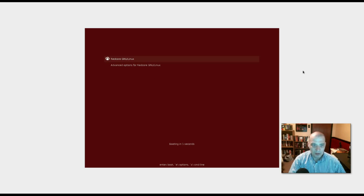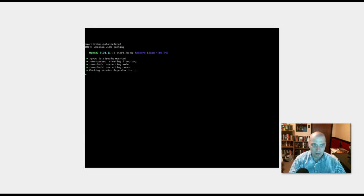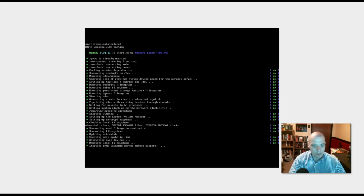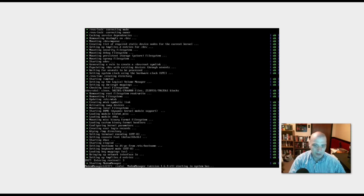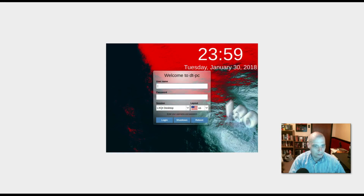And I have rebooted our freshly installed Redcore Linux. See how long boot up time takes. For most Linux distros, it takes about 10 seconds or so to get to a login manager. And that's about what it takes for Redcore Linux. Boot up time was very fast. Alright, so I'm going to log in.